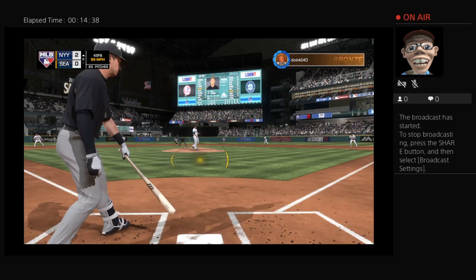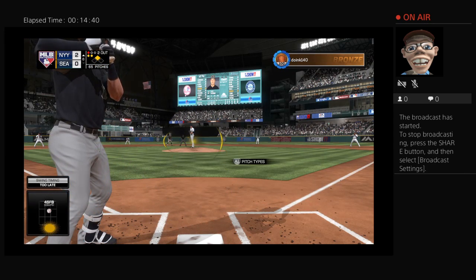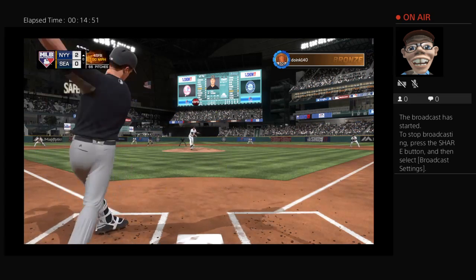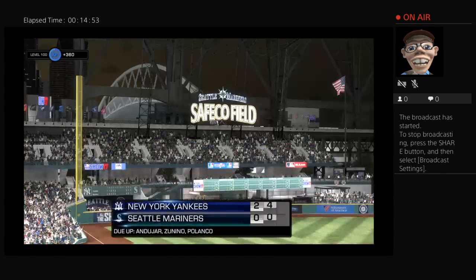And that fastball's too much for him there. 1-2. 2 runs, 4 hits, and no errors for the Yankees so far. Yet another strikeout here. His 11th of the ball game.